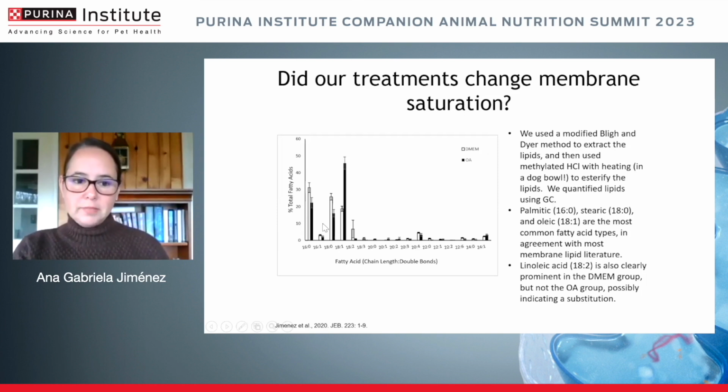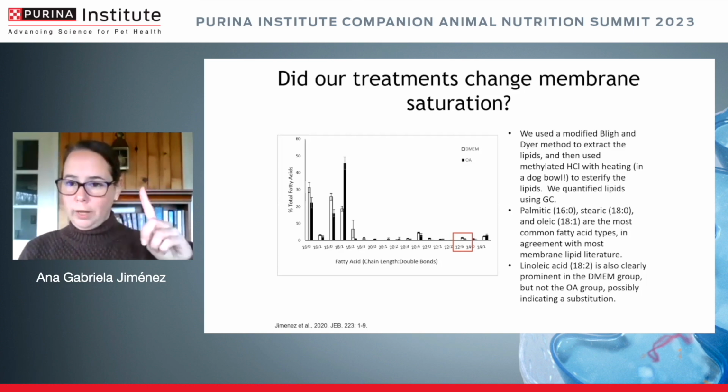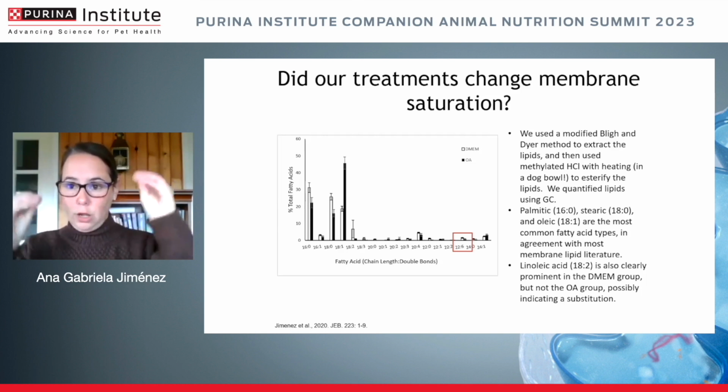And what you can see is that oleic acid is 18:1, right? And so you can see that oleic acid here has been very much taken up by the cells. And not only has that particular fatty acid changed the structure of those cells, but also this particular fatty acid changed. This is called DHA, and DHA is a phospholipid that's been linked to lifespan. It was really interesting to see that in one individual, just by exposing the cells to oleic acid, the DHA concentration also changed.